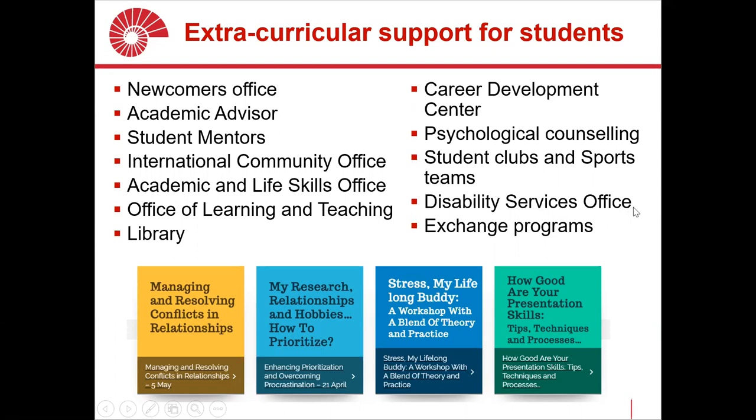Disability Services Office for those who have any disability. Exchange Programs Office, where you will be able to get all the information about doing an exchange or Erasmus program at our globally ranked partner universities in the US, in Canada, in the UK, in Europe, East of Asia and others.